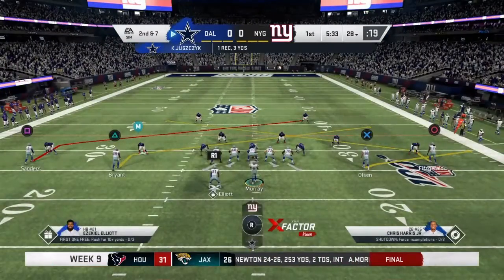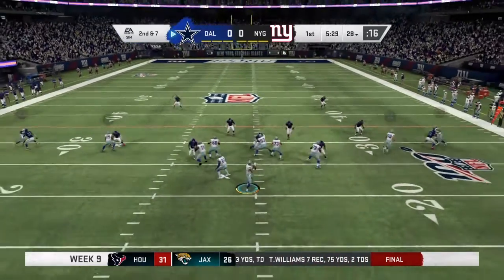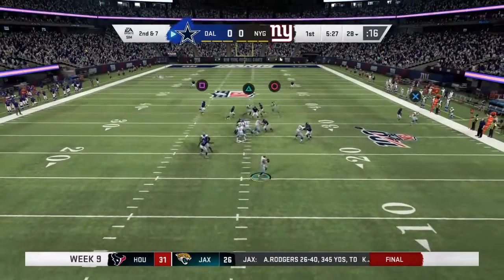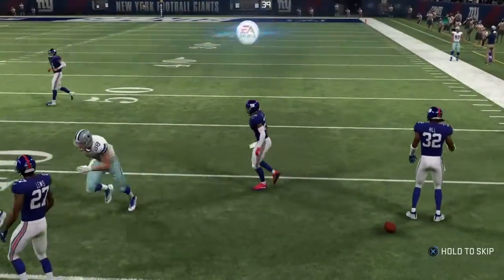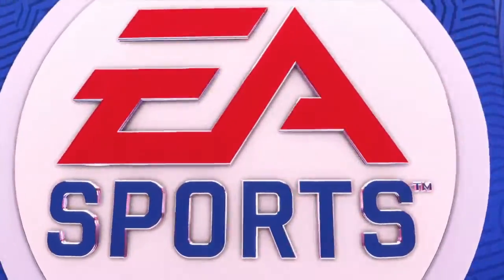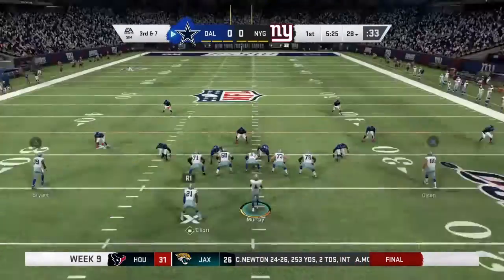Well, we see so many good battles in the NFC East, and Cowboys and Giants, they rarely disappoint. They didn't disappoint last year. Cowboys got the better of the Giants both times. Week 2, 20-13, and then in Week 17, a thriller, 36-35. That was a game where Dak Prescott threw 4 touchdown passes.